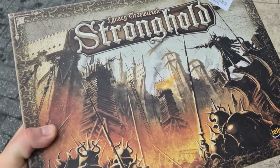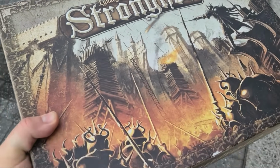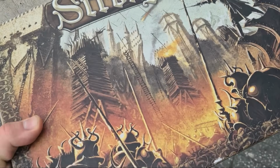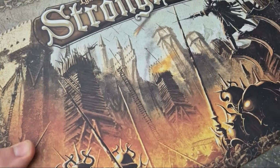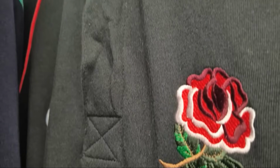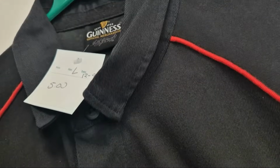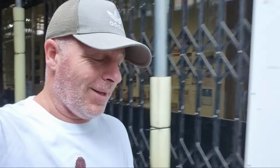First pickup of the day is this strong old game. Paid £3 for it, looking around about 20 quid. Brand new, these go for about 60 quid. What a banger. What a shoes. Another absolute banger. Guinness Cotton Traders rugby top, 5 quid. If that doesn't get 25 quid, I'll be very, very shocked.